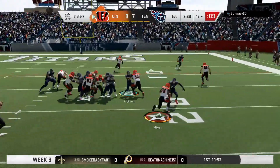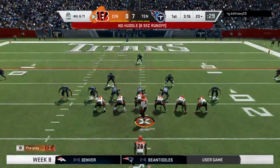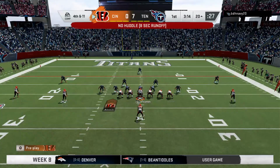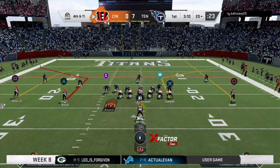The toss play to Mixon. And they go the wrong way here. Knocked back to the 20. He loses 4, and it brings up 4th. It's a loss of 4 yards.